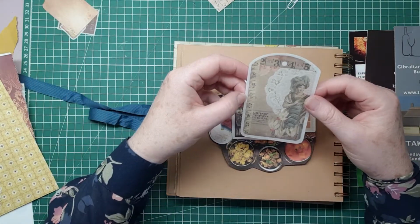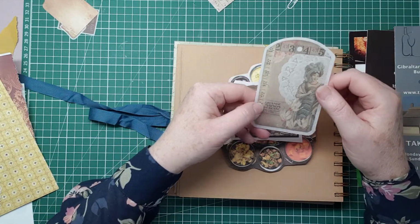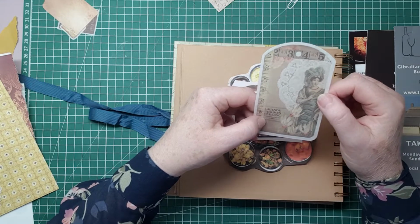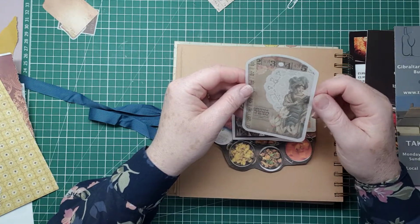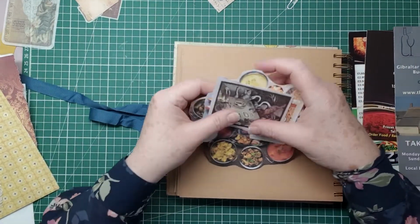And then I just found this one, which is a lovely lady, and it says Grande Maison de Blanc. So that's a big White House, I think that means. I'm not sure if that's kind of a restaurant or not. We may use that, we may not. So anyway, let's get on.